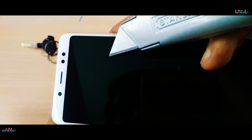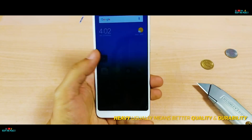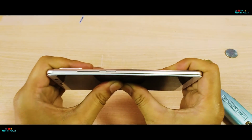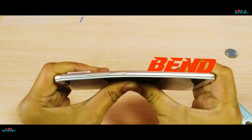Now moving on to the bend test, let's see if my slight nervousness that the body may not be as strong is true or not, because it feels lighter and not as solid as the Redmi Note 5. Will it break under the force I usually apply like the Honor 9 Lite, or kink like the Mi A1 and the Mi Max 2?